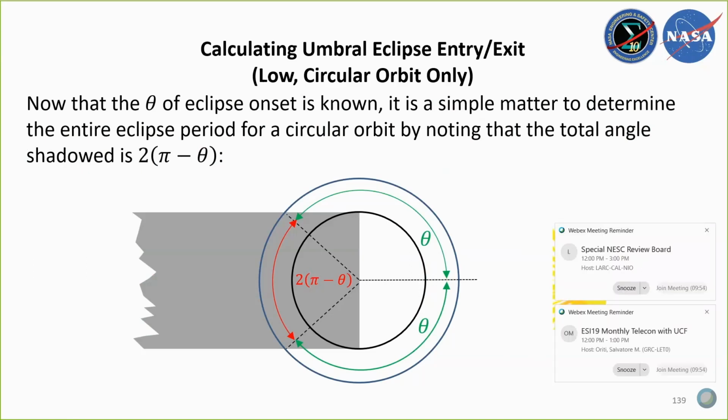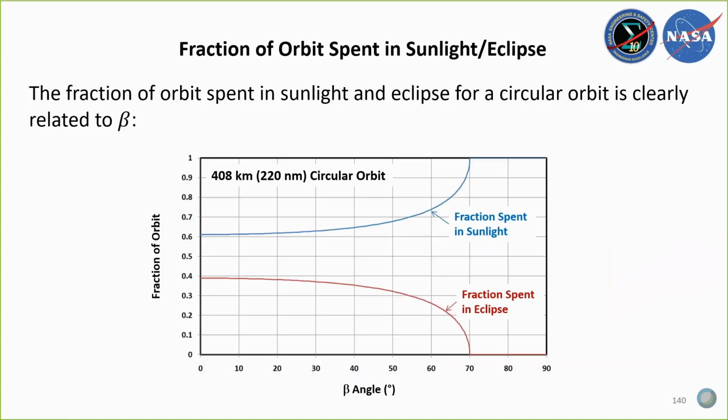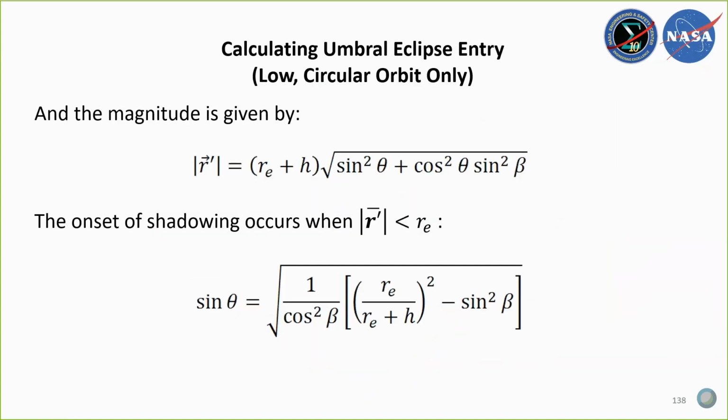So now that we know the theta of the eclipse, it's really a simple matter to determine the entire eclipse period, and I'm going to do it for a circular orbit. We're in sunlight for twice theta, so 2 times pi minus theta is going to be the amount of time that we spend in eclipse.